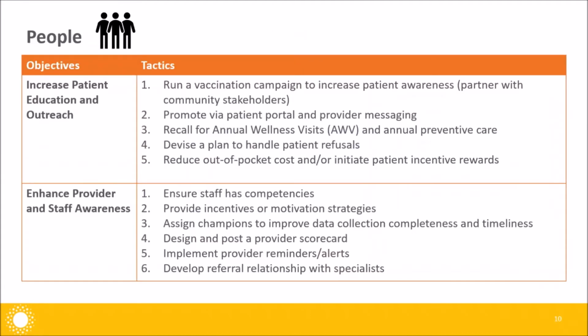So let's go ahead and start with people. What are some of the objectives, and then what are the tactics? Well, under the people section, you definitely want to increase your patient education and outreach. And what are some of the ways you can do that? Well, you can run a vaccination campaign to increase awareness. You can promote some educational material via patient portal or provider messaging, or even let patients know that they have not received a vaccine during that given year. A great opportunity to do this is during your annual wellness visits or the annual preventive care visits as well.